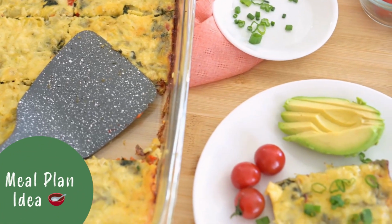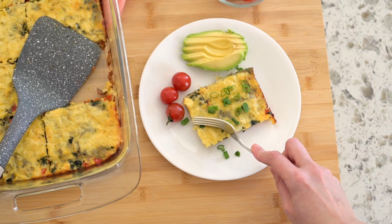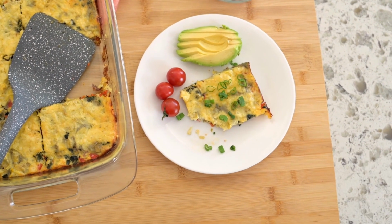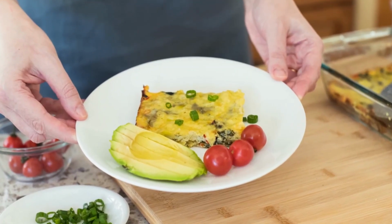Let's make another brain-healthy recipe for breakfast. A casserole that also features eggs, spinach, plus a secret ingredient. My family loves it, and I hope yours will too.